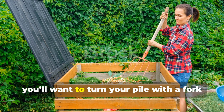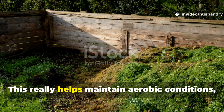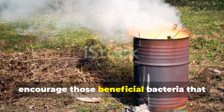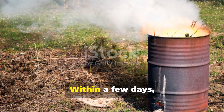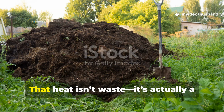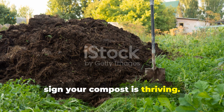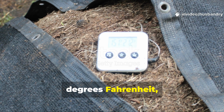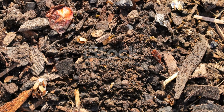Every few weeks you'll want to turn your pile with a fork or shovel to introduce air. This really helps maintain aerobic conditions, which in turn encourage those beneficial bacteria that heat the pile and accelerate decomposition. Within a few days, you might even notice steam rising from the pile's centre. That heat isn't waste. It's actually a sign your compost is thriving. The microbial activity here can push temperatures over 130 degrees Fahrenheit, destroying weed seeds and harmful pathogens naturally.